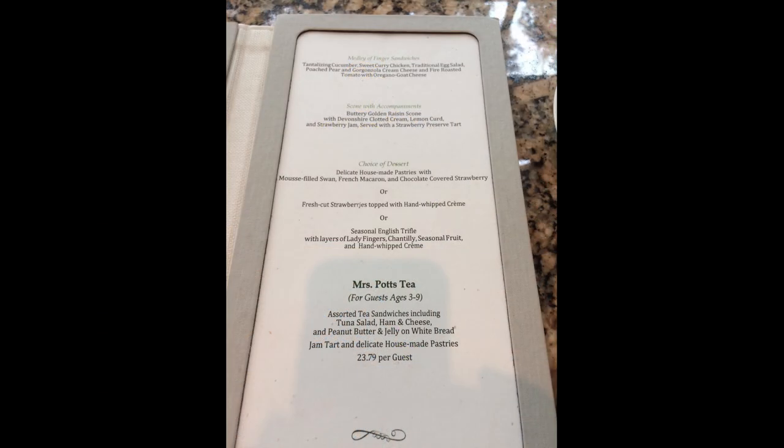So now let's go through the food menu. As I mentioned, we have a prix fixe menu. Our first course is a medley of finger sandwiches. We have our traditional cucumber sandwich, a sweet curry chicken, a traditional egg salad. We have a poached pear and gorgonzola cream cheese, which is my personal favorite, and last, but certainly not least, a fire roasted tomato with oregano and goat cheese. Now served with this, we also have a caramelized onion tart. Yes, it's very good.